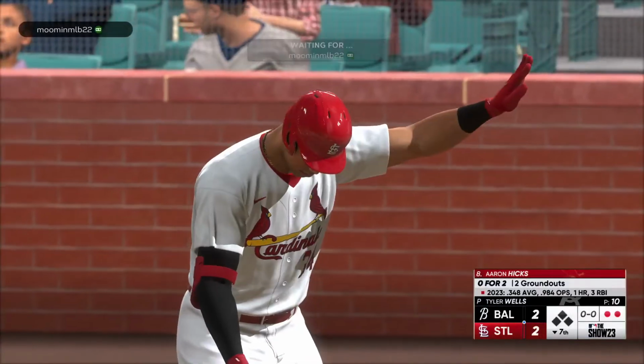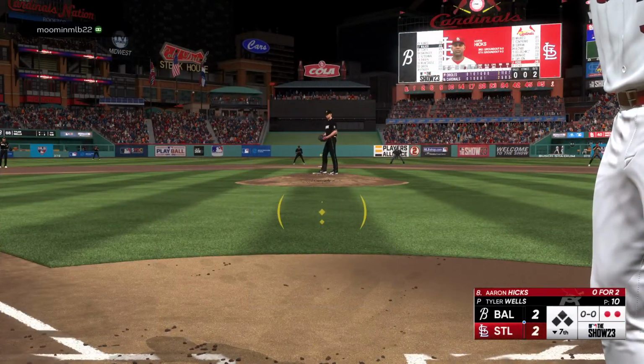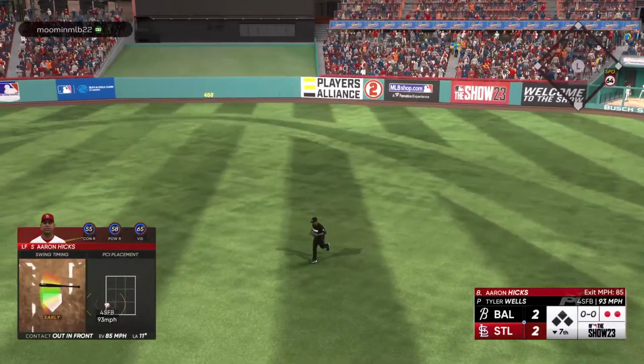Good piece of hitting right there. Nice hard line drive to the outfield. You're trying to get on base, represent that go-ahead run. Can't hang your head on that at all. Base hit, center field.